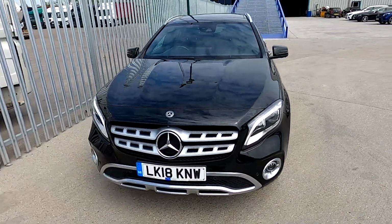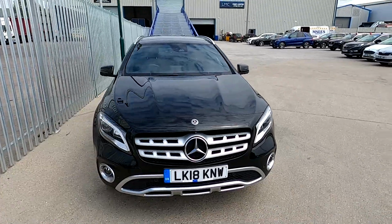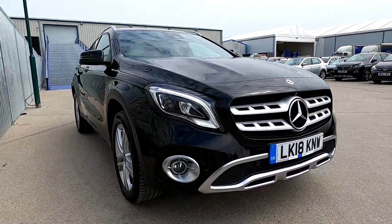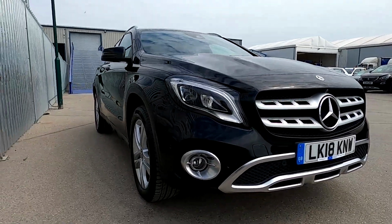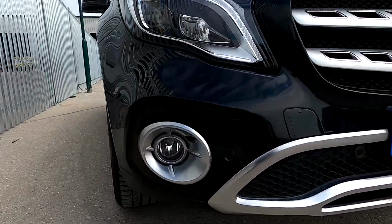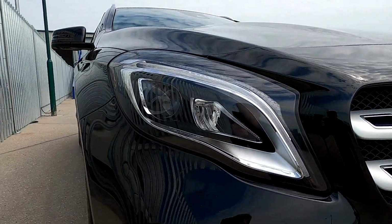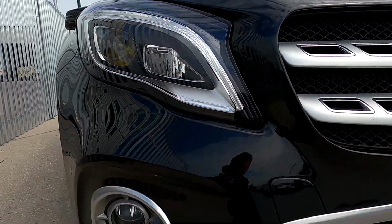My name is Sam and this is our 18 plate Mercedes-Benz GLA, which has covered 44,550 miles and it looks absolutely beautiful. So this car has got daytime running lights fitted. The lights may be flickering in the video, but it's not like that at all in person.